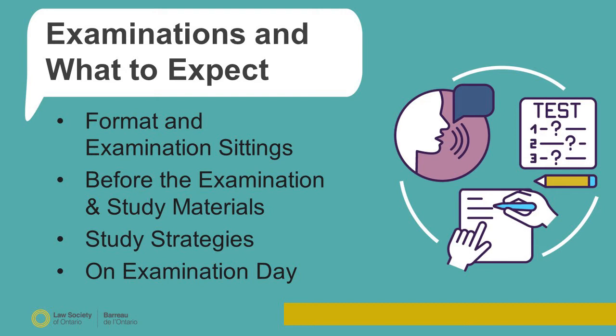The examination software will lock down your computer during the exam, so the only thing that you will be able to access on your computer is the licensing examination itself, and you are not permitted to access a second computer during the examination.